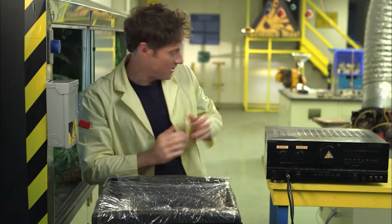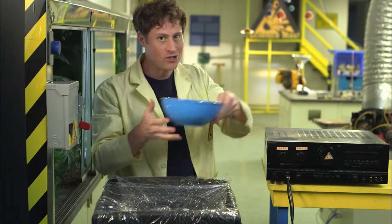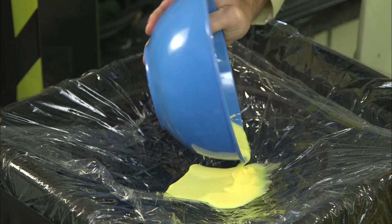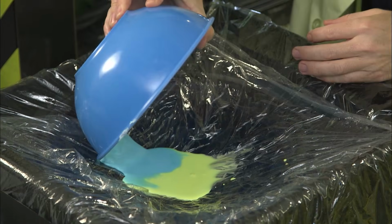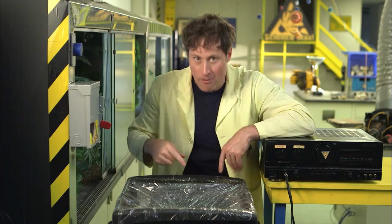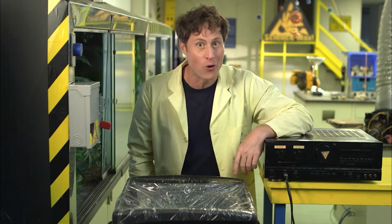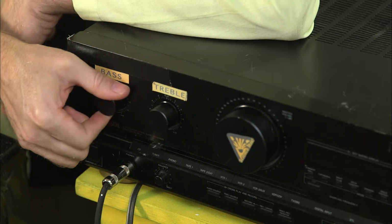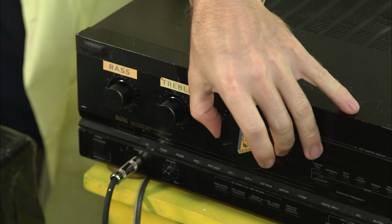Then, what you need is some cornstarch mud, which is 2 parts cornstarch, 1 part water. I've got some yellow cornstarch and some blue cornstarch. This experiment works best with low notes. I'm playing a tone through the stereo that is very low. Here's what happens when I turn up the volume.